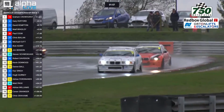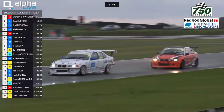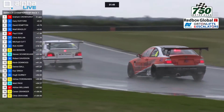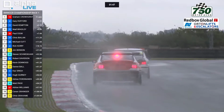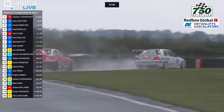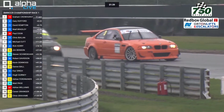Good effort this from David Kempton, because in qualifying he was about 3 seconds slower than Gary Hufford, don't forget. Lap times are not as good as they were in qualifying, so it was 2:34 the pole position time for Hufford and 2:37 for Kempton, but we're into the sort of 2:42 so far in this rain-affected race.